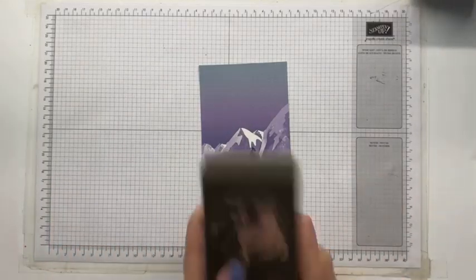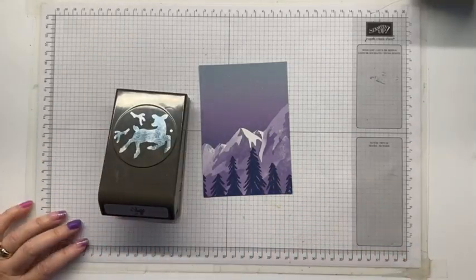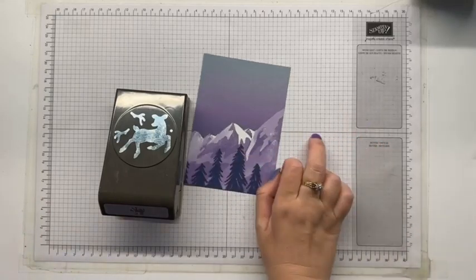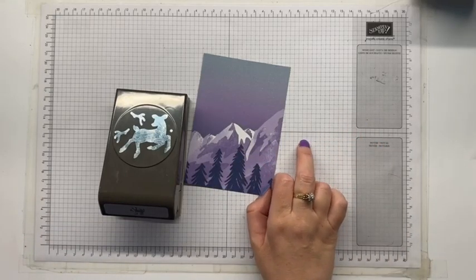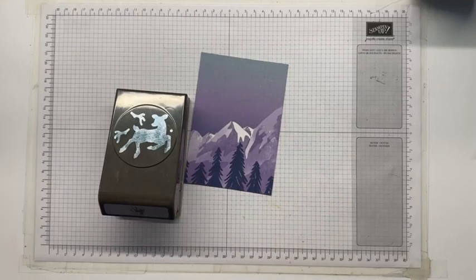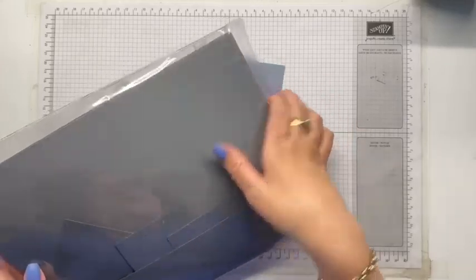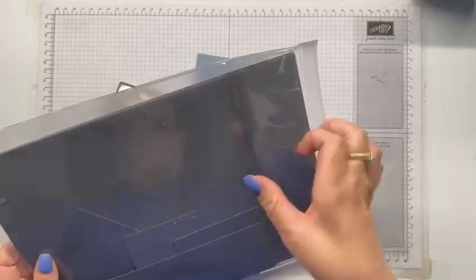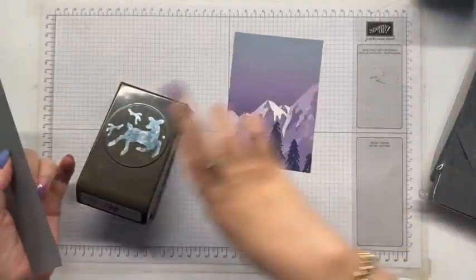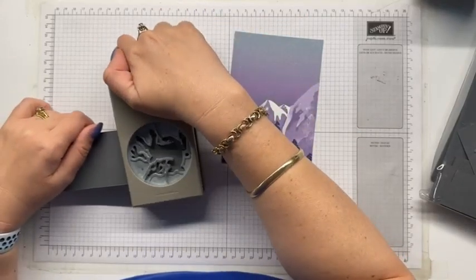So basic grey or black. Thinking basic grey may work a little bit better. I sometimes find black to be a bit harsh. Tell me if you agree or disagree. Happy to hear your opinions. But I don't want to use the stamp. I really do just want to use the punch.